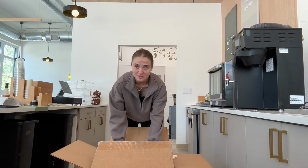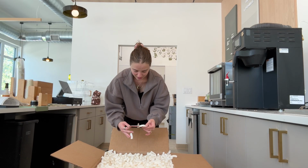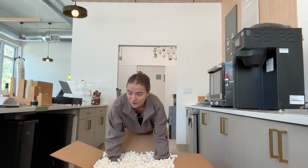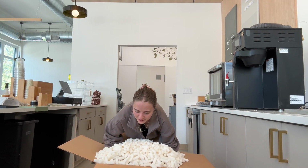Are our latte cups. There's so many packing peanuts. I already know I'm gonna have the most gigantic mess to clean, so I'm gonna do my best. Most of these will live on top of the espresso machine, so I guess there's not a total need to unbox them. Oh no, okay, just let it happen, let it happen.